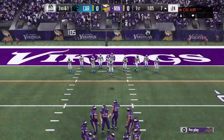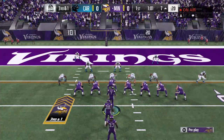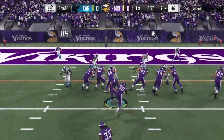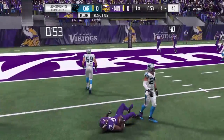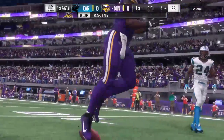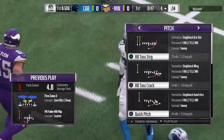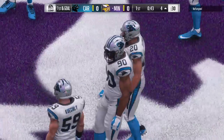How about this opening drive? Play number 12 now. This is 3rd down. Now the first carry for Dalvin Cook. And that's a big collision. He's knocked backward as they will mark him down. And they got 3 yards. That's enough. A conversion, and now it's 1st and goal.